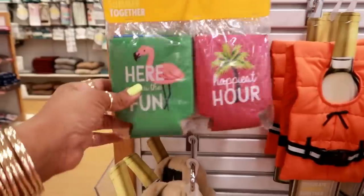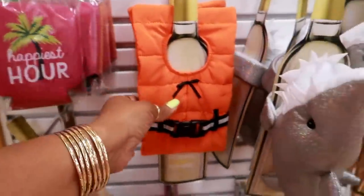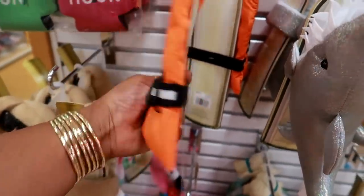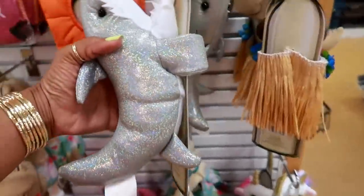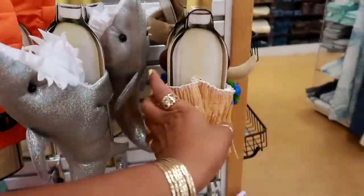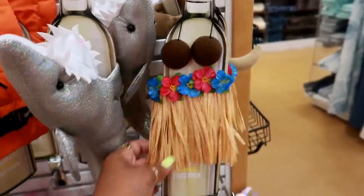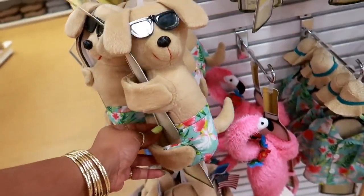Okay, what are these? For your cans. Summer theme. Look at that, for a wine bottle. I guess if you're having a beach-like gathering or something, this would be funny. $13.99. They are $8.39. 40% off. Look at that one. That is too funny. This one you can put a skirt with a coconut bikini on a wine bottle. Oh my goodness. And then there's a little dog with his shades on.